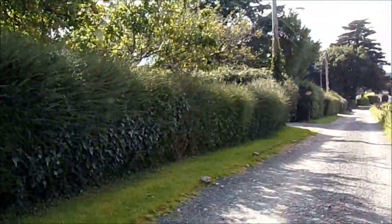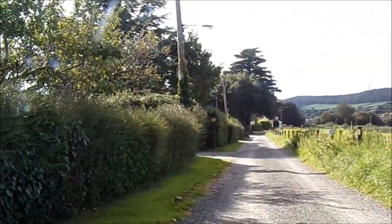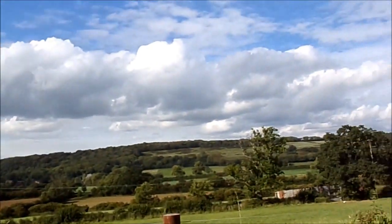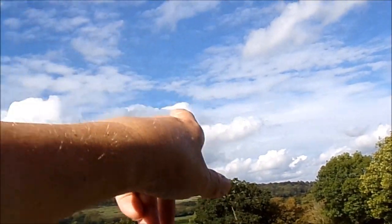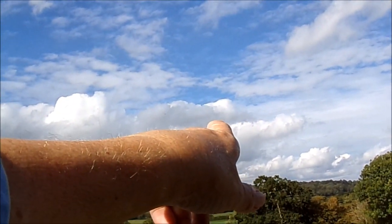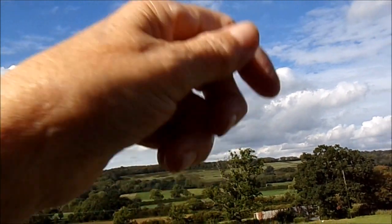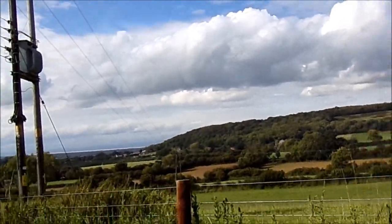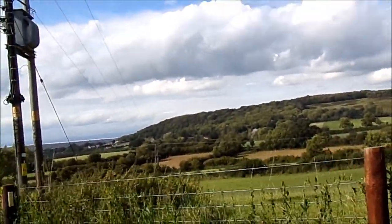Let's get in the shade. I hope no one sat on that seat. There's a little seat the other side of the gate. Yeah, you come down. You can see the trail where you come down out of there. You go across the field, and there must be some sort of gate, and you carry on walking across it.